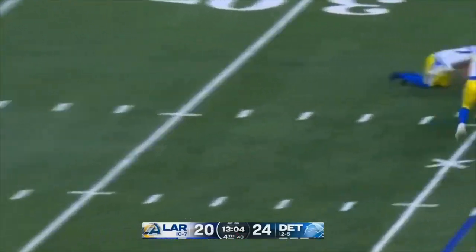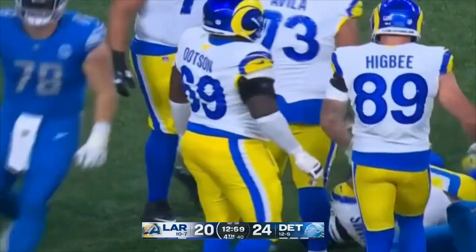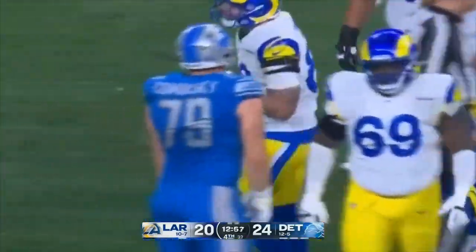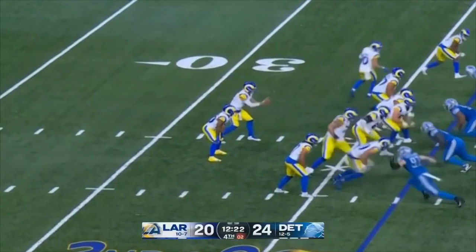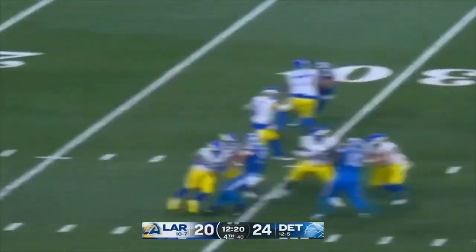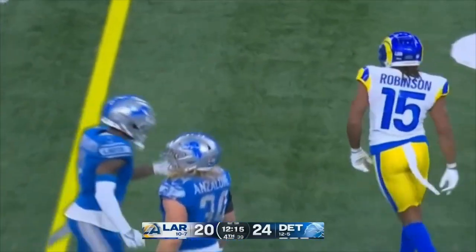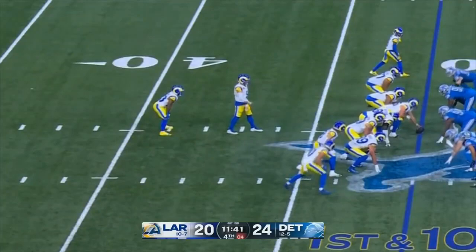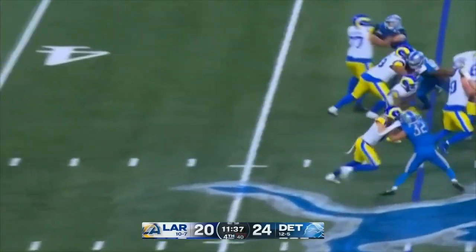Kyren Williams. John Kaminsky waiting for him there. John Kaminsky does a lot of the dirty work for this Lions team. Second and nine, five in the pattern in the middle. Good job by Robinson. That was a hot shot to Marcus Robinson. And Skowronek, willing to do some dirty work, is in there at receiver.